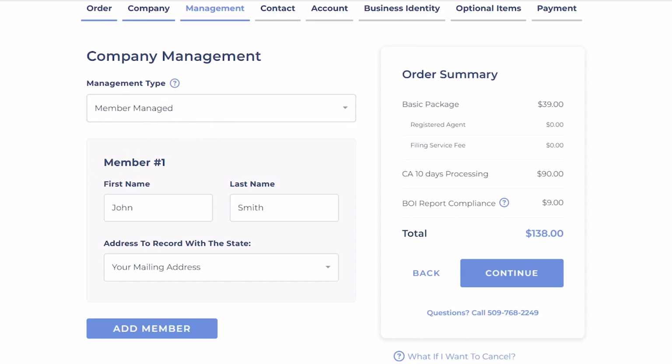And again, this is not tax advice or financial advice. You run this by your CPA, attorney, or whoever it may be. But I'm going to leave it at member managed because I'm going to be the member and I'm going to be managing this company myself. For manager managed, I'm going to have a third party come in and manage my LLC. So I know I'm going to be in control of it. So I'm going to go member managed.